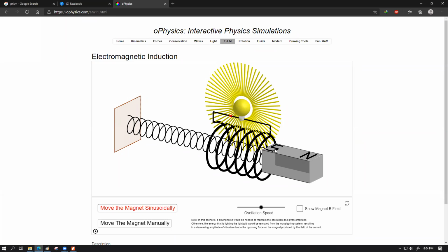But you have to understand that the rate of cutting from the South Pole side of the magnet onto the coil is a much stronger effect compared to the North Pole end cutting, because the North Pole also has field lines over here as well. The field lines actually extend from the North Pole all the way to the South Pole. The field lines do not belong only to the South Pole or only to the North Pole.